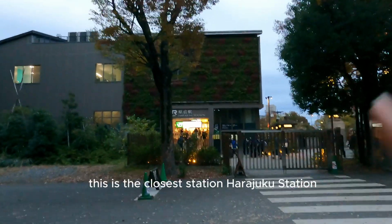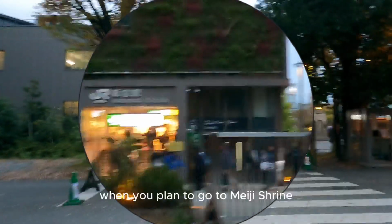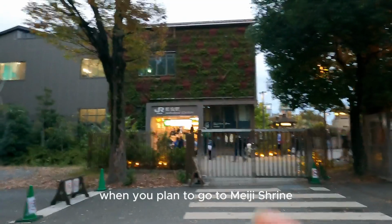This is the closest station, Harajuku Station, when you plan to go to Meiji Shrine. So it's a green JR line.